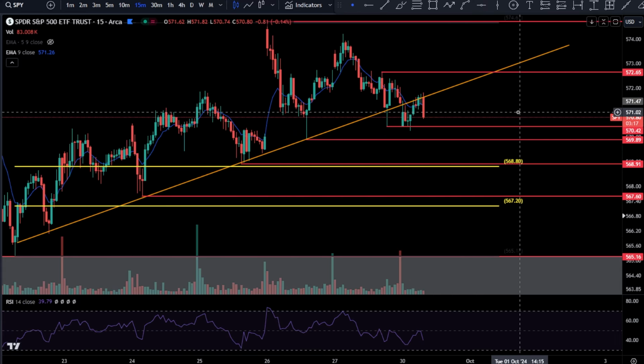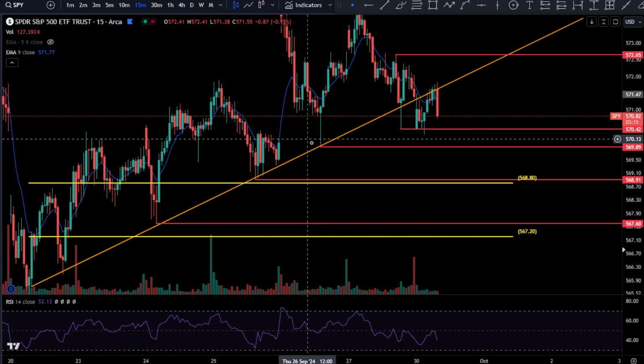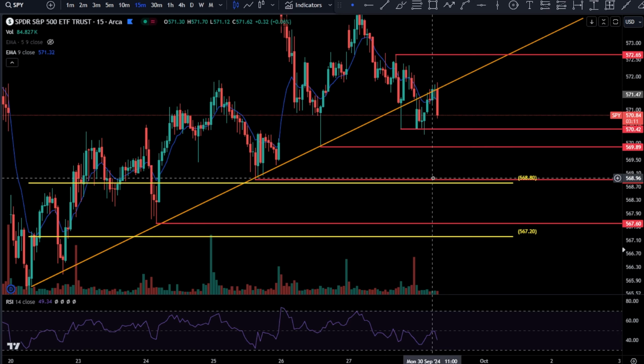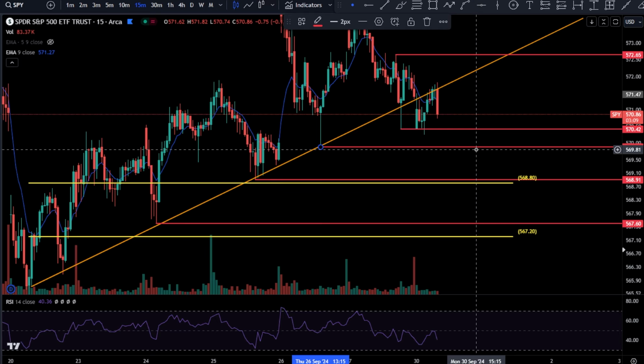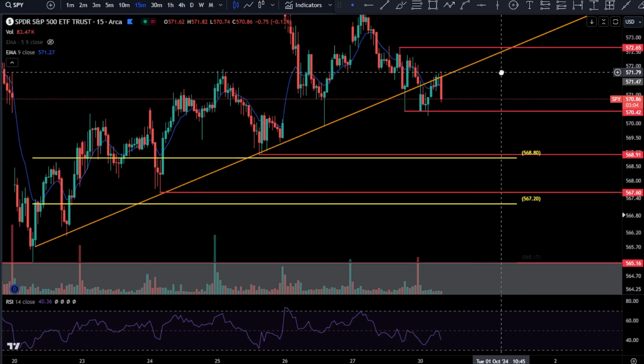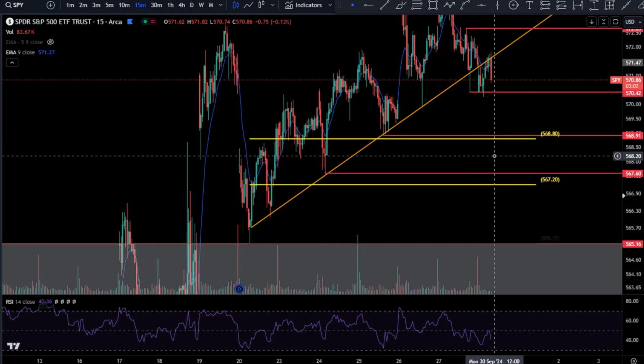Okay, support is 570.42, 569.89, but this level is kind of irrelevant in my personal opinion. If you break down here, you're probably coming down here. All right, so we'll just take that off. Underneath 570.42, you're coming down to 568.91. Underneath there, we have 567.60.